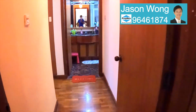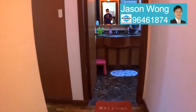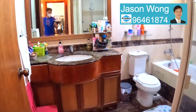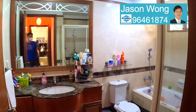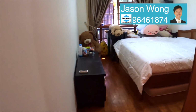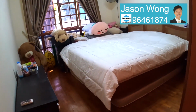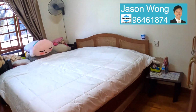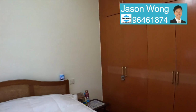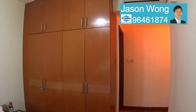And now I'm entering the master bedroom. The master bedroom comes with an attached bathroom with a bathtub in good condition as well. And it also comes with a stand shower as you've seen here. This master bedroom is the largest room in this unit. It can fit in a king size bed very easily, and it also has a quiet facing as you can see in front. All the bedrooms come with a built-in wardrobe as you see.